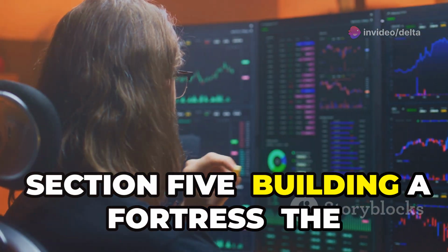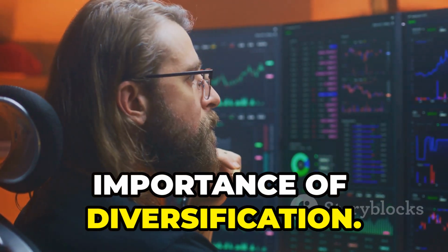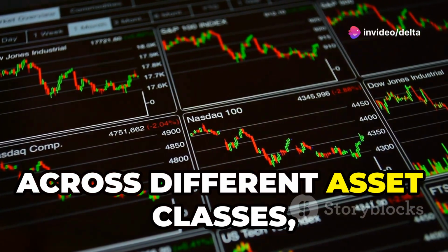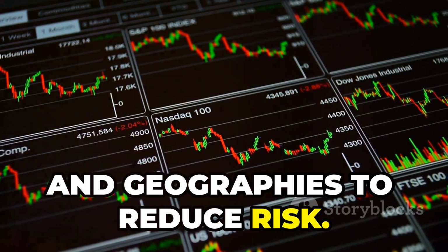Section 5. Building a fortress. The importance of diversification. Diversification is like not putting all your eggs in one basket. It's about spreading your investments across different asset classes, sectors, and geographies to reduce risk.